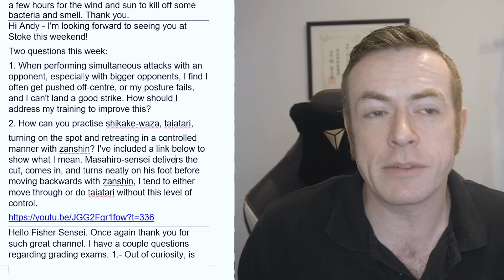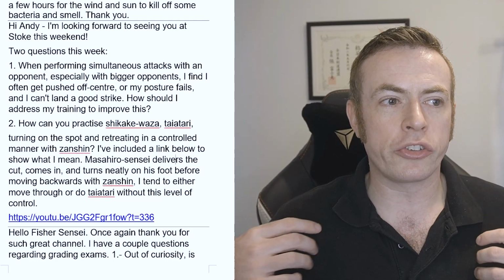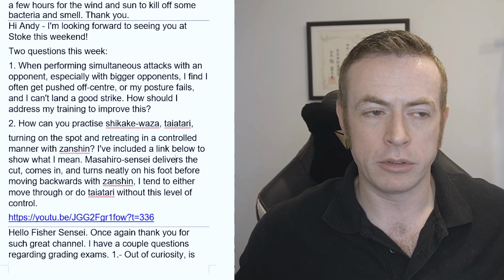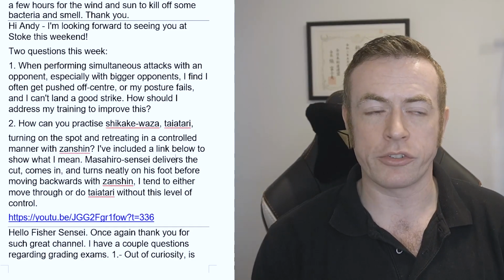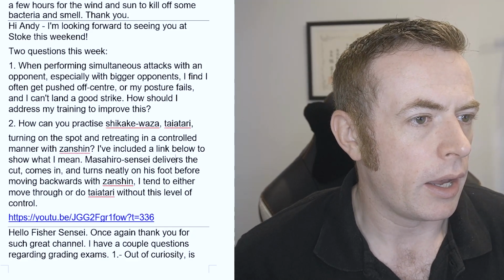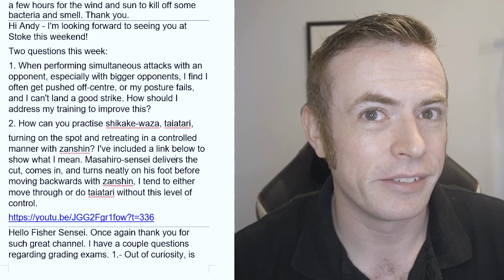Secondly, now I've said this before, right? Obviously, when you do your chudan no kamae, your shoulders aren't parallel to your opponent, but your hips are. All right, your hips are straight on. Your right shoulder is slightly in front, but your hips are straight. Okay, and your right shoulder is slightly in front because you're holding the right hand forward. That's normal.